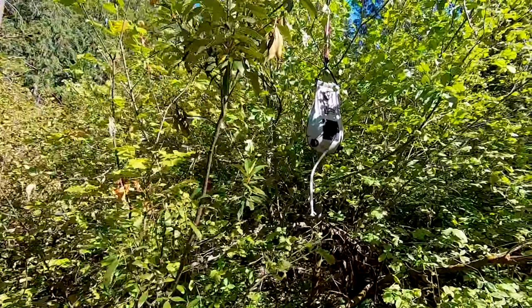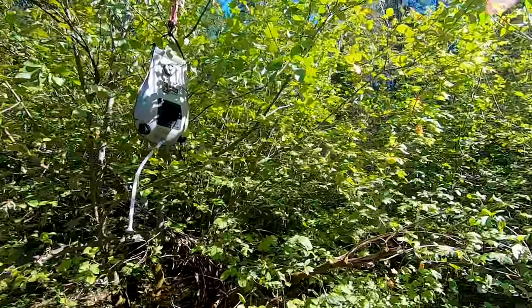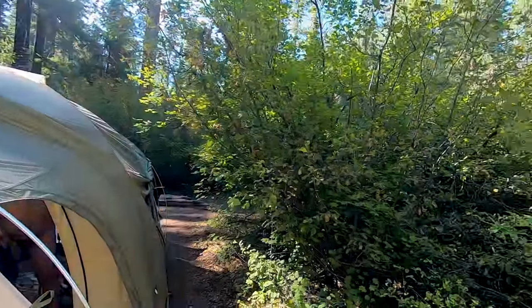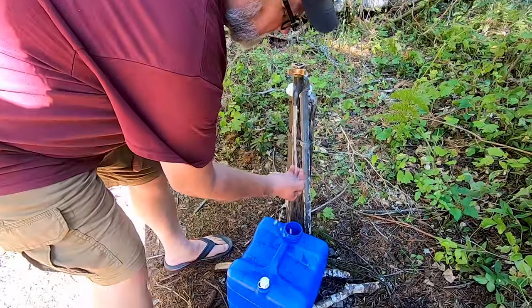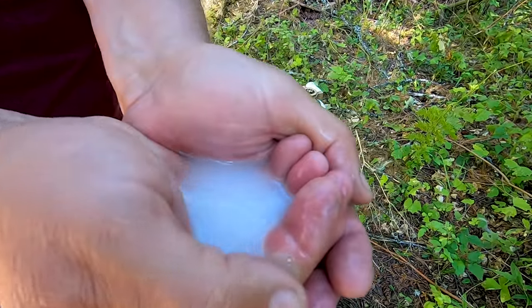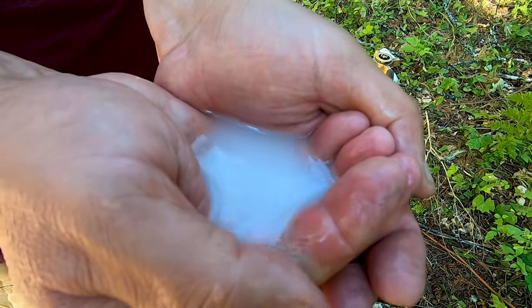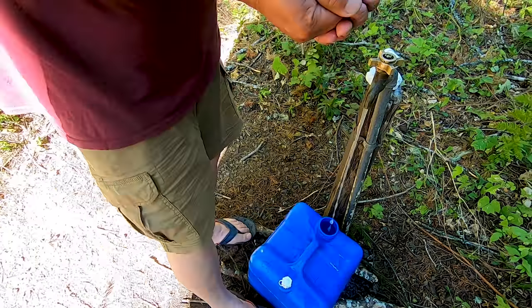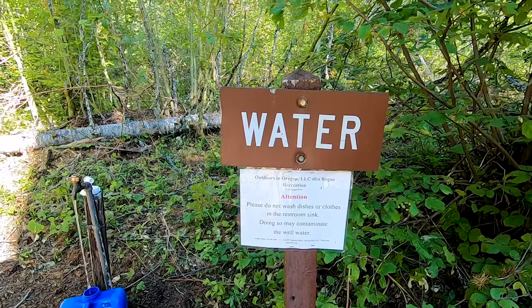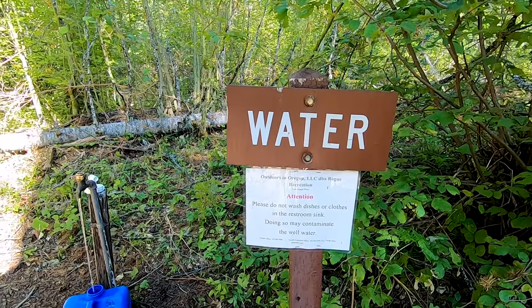So back here, we have our own private little shower that Richard hooked up. It's so sweet and so secluded. What was in that water? It's okay. Bubbles. Those are bubbles? Yeah. Tiny bubbles. Okay. It says, please do not wash dishes or clothes in the restroom sink.